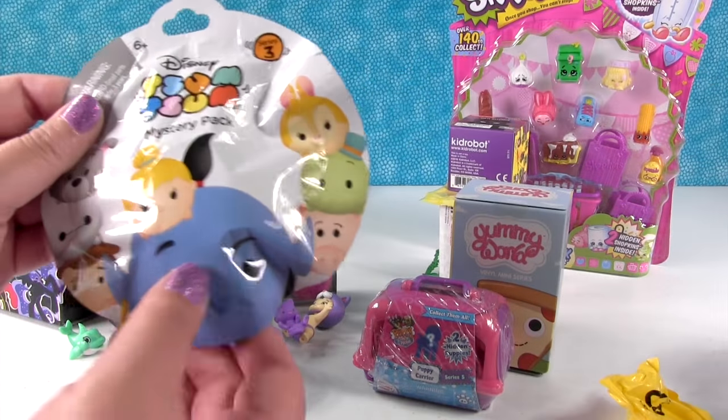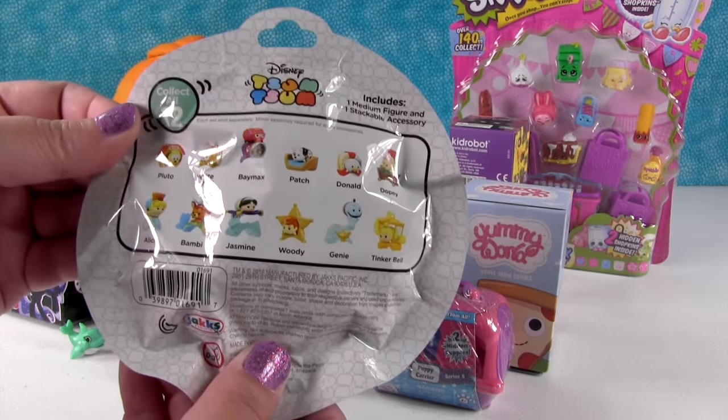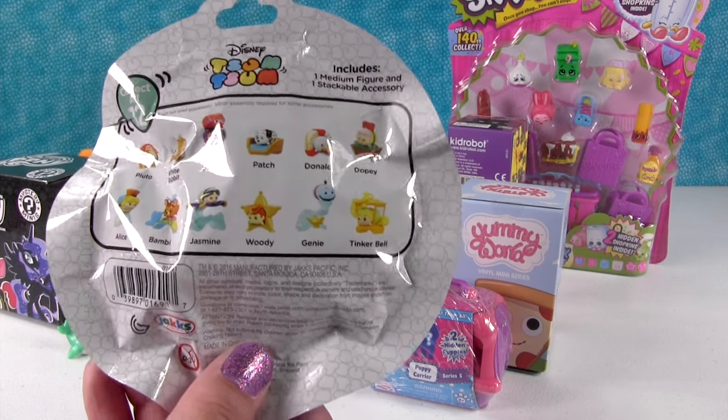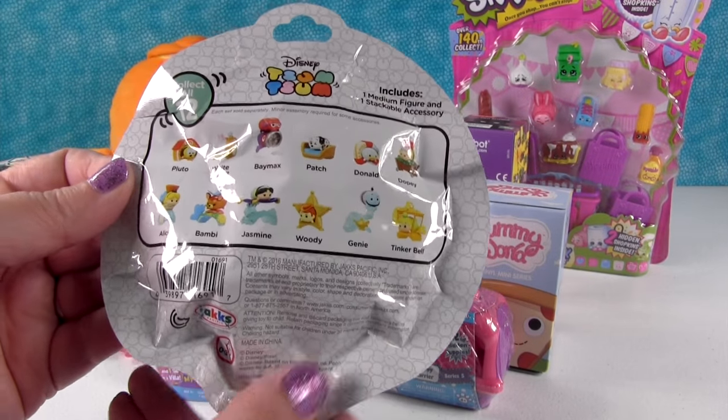Okay, I'm gonna open this. This is a Disney Tsum Tsum mystery pack from Series 3. And these are all the different cool people you can get inside. And today, I hope we have Woody. Okay, I want Donald.